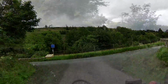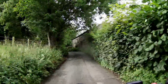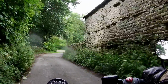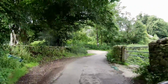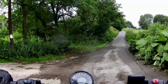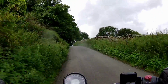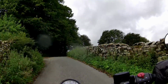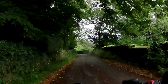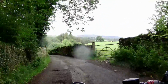Well, I'm back, and here we are. Now we're just heading off towards Dent along these little lanes. And once again, I think it's much nicer riding this way along these lanes than the other way. Perhaps it's just me today. Spot more rain, unfortunately. Got a few spots on the camera lens. I did wipe it every now and again to clear it off, but I missed these. So apologies for that.